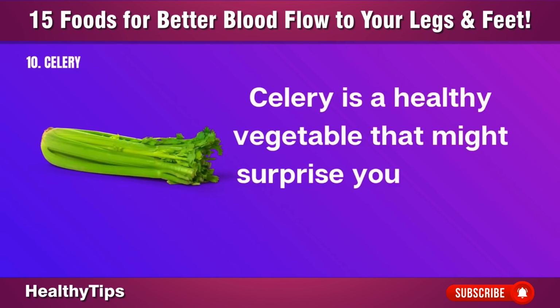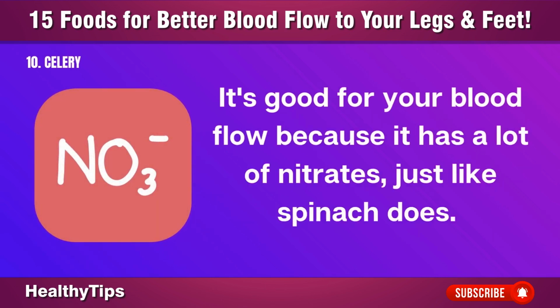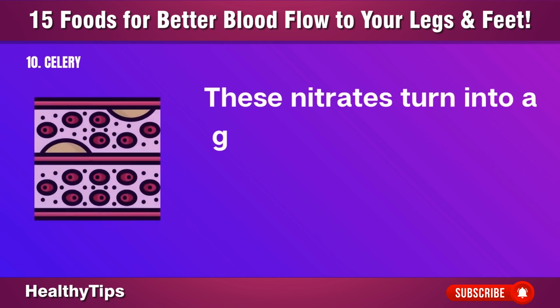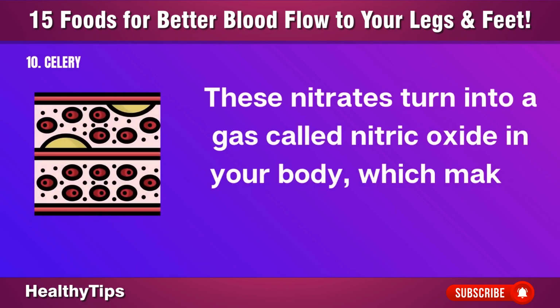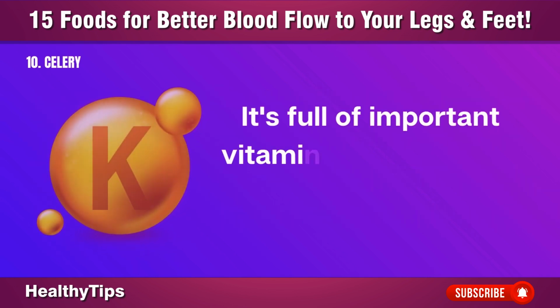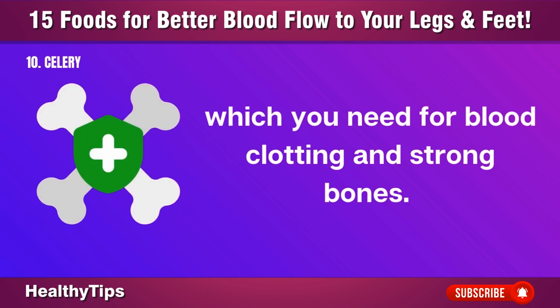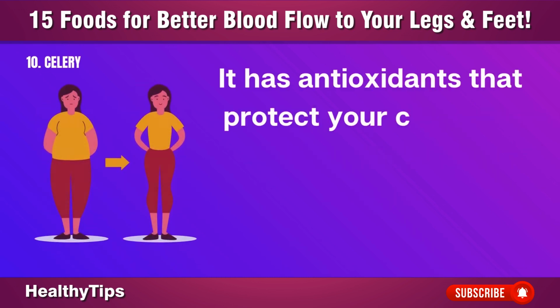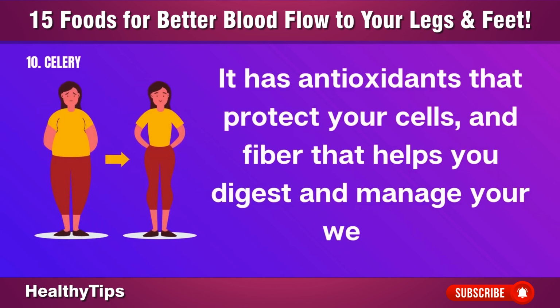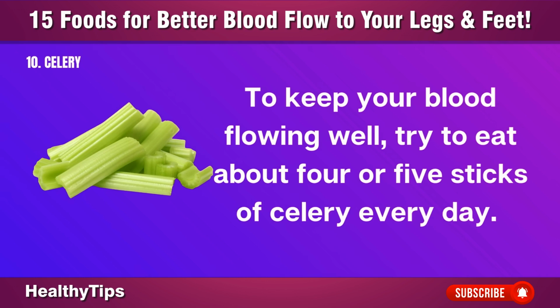Celery is a healthy vegetable that might surprise you with its benefits. It's good for your blood flow because it has a lot of nitrates, just like spinach does. These nitrates turn into a gas called nitric oxide in your body, which makes your blood vessels wider. It's full of important vitamins and minerals like vitamin K, which you need for blood clotting and strong bones. It has antioxidants that protect your cells and fiber. It helps you digest and manage your weight. To keep your blood flowing well, try to eat about 4 or 5 sticks of celery every day.